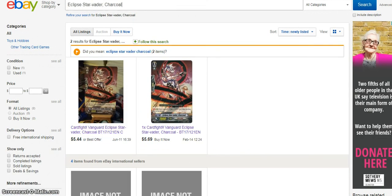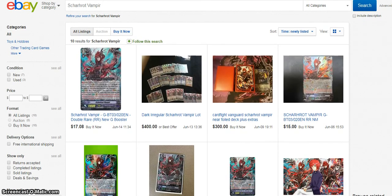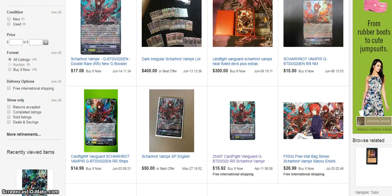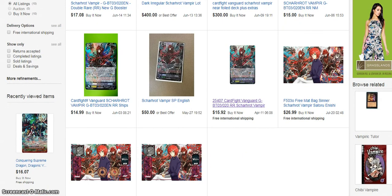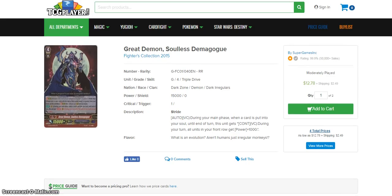All right, quick look for Charlotte Vampire. See where he's at. $17, $400 for the full deck, $300 for a nearly foil deck, $15, $14, $15. Okay, so you can get him a bit cheaper on eBay. Now, let's take a quick peek at the Blade Wings.